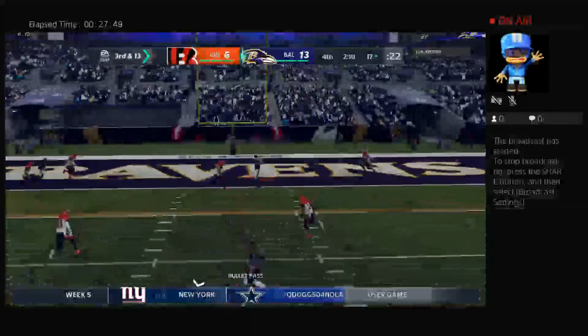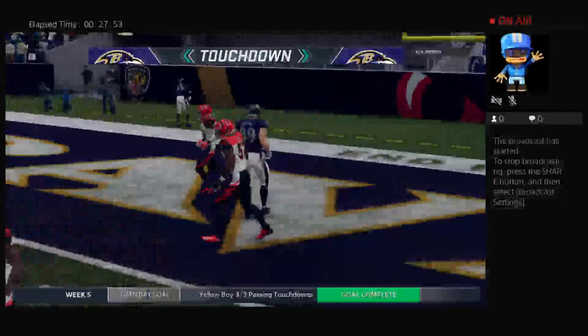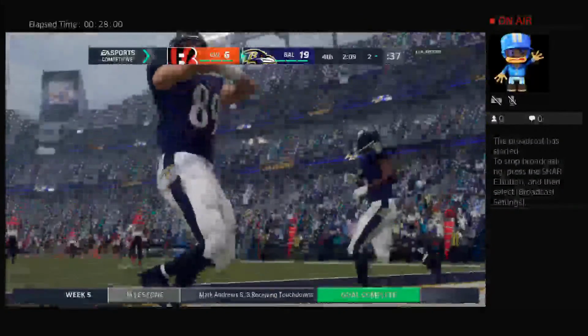Here's Jackson on third and long. Got a man, it's caught for a Ravens touchdown. Mark Andrews there to make the grab as the Ravens push further out in front.